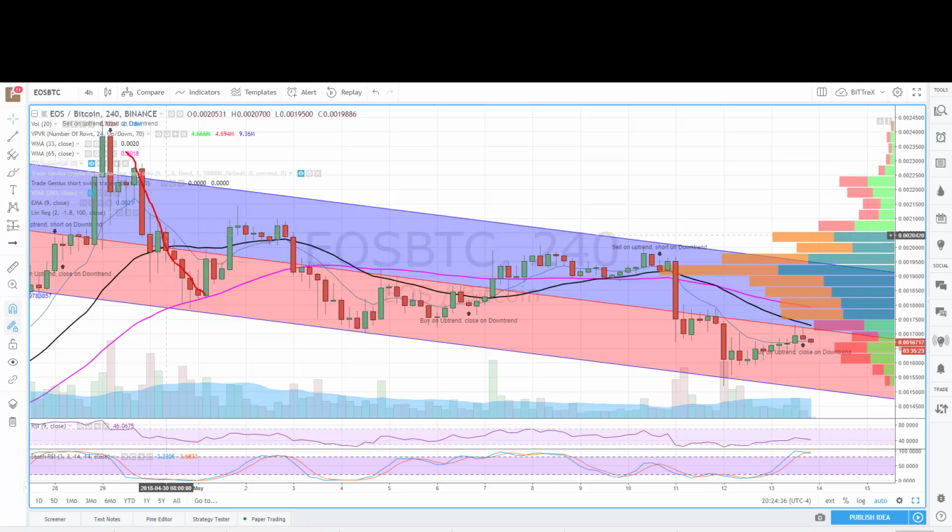Still was in a short condition even though it bounced off of it, but a lot of times we'll close our targets there and wait for another signal. And then we got a signal, again, in the bottom half of the channel, and that was a nice signal up. And then we got a short up here, right, and that went down. Again, if you can't short these coins because they're not shortable, you just simply exit from the signal long.